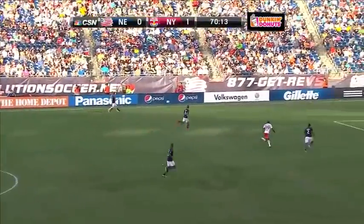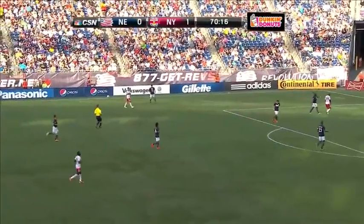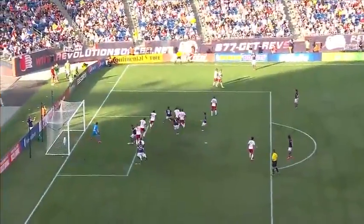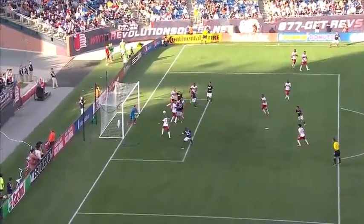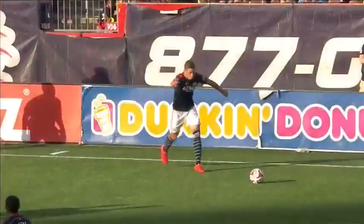20 minutes to go. Early ball for Wright Phillips. Cut out by Farrell. The Revs will have to drop back into defensive shape. Great ball by Chris. Impossible service. What a fantastic piece of service that was from the set piece. Almost impossible to defend. Here it is.